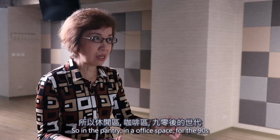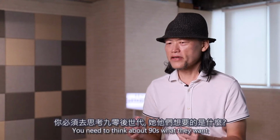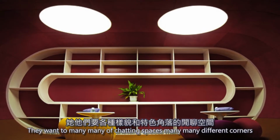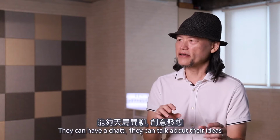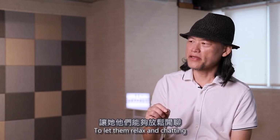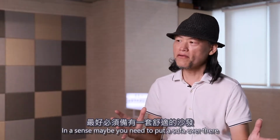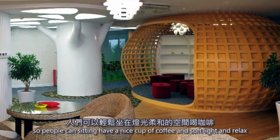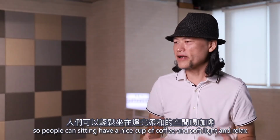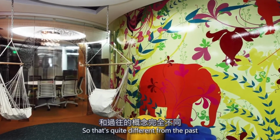So in an office space for the 90s, what would a pantry look like? You need to think about what the 90s generation want. They want to have many chatting spaces, many different corners, where they can have a chat and talk about their ideas. So the pantry is another space to let them relax and chat. In this sense, you maybe need to put a sofa over there. It's like a coffee shop. So people can sit in, have a nice cup of coffee, with soft light, and really relax in the pantry space. So that's quite different from the past.